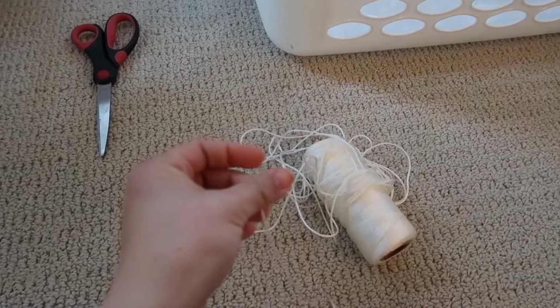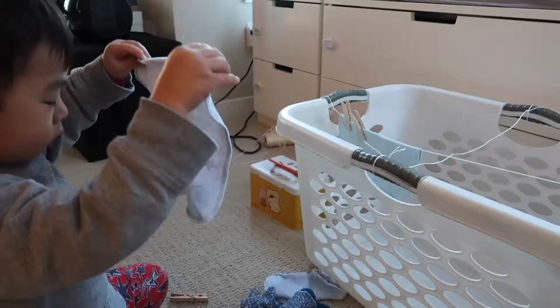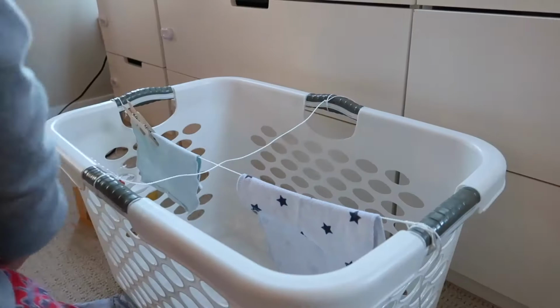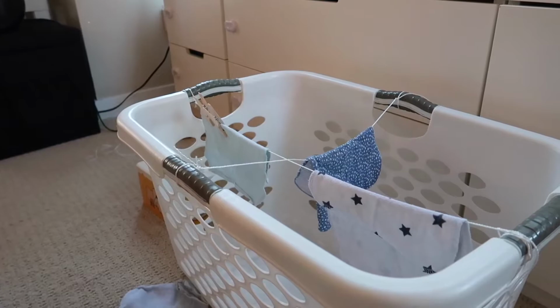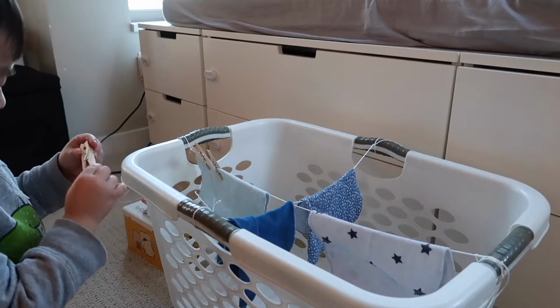So after that, I'm just gonna tie it at the laundry basket, and then I'm just gonna ask Brandon to hang a washcloth or something. Okay, and then put it there. Okay, and then you can pin it with the clothespin. Or you want to put another one? Okay. Okay, thank you. Good job. Then pin it.